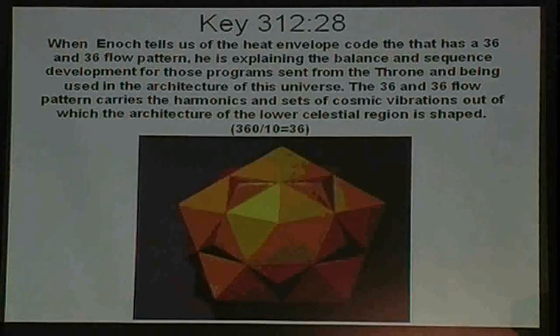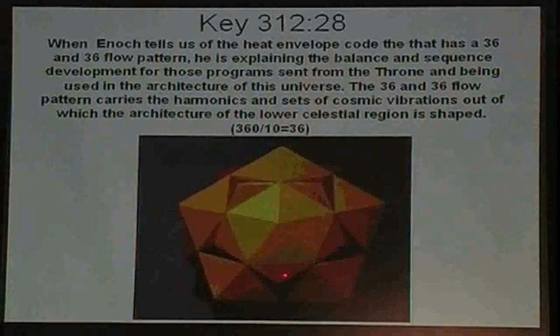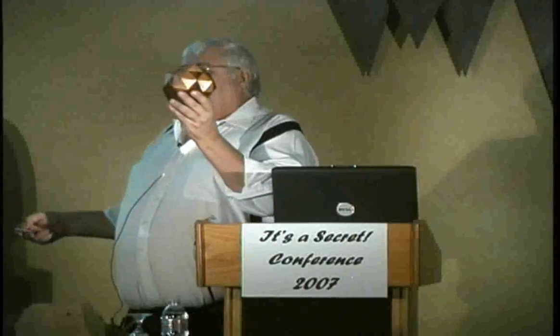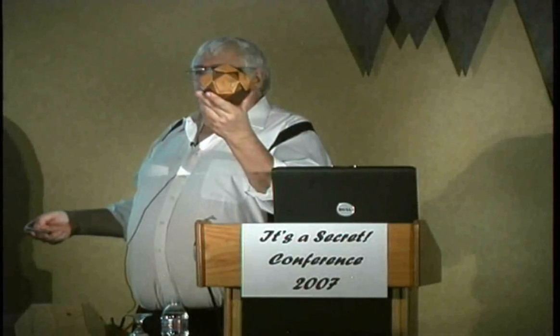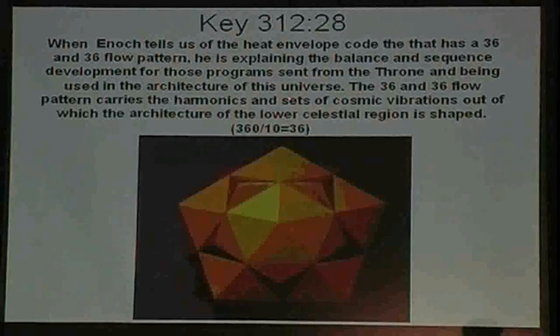So in this object here, we have 10 points. 1, 2, 3, 4, 5 of the black points and 5 of the white points. 10 points. So this object here is a grid pattern of the 36-36 flow pattern of energy around the Earth. This is the object that allows for the architecture of this particular universe we're living in.